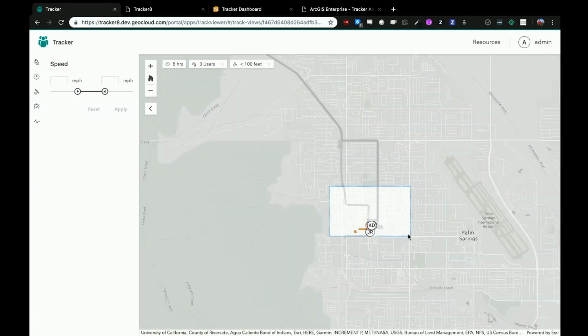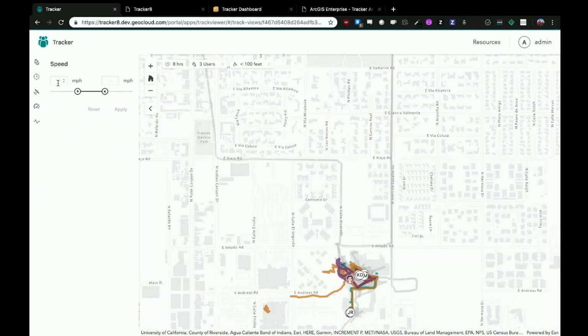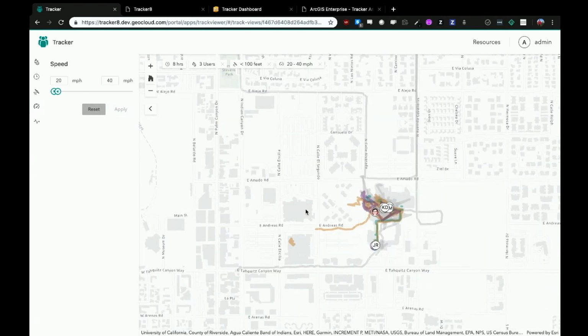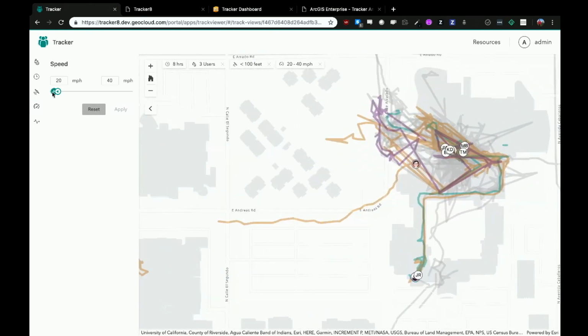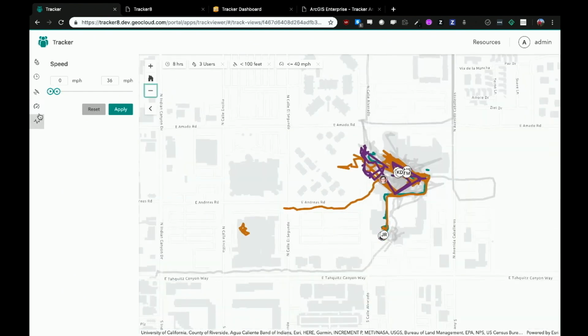As mentioned earlier, because we're capturing the speed, we have the ability to highlight based on speed. For example, if we want to find sections of tracks that are between 20 and say 40 miles per hour, I can apply this, and areas that meet that criteria will be shown in dark colors. That was a poor choice. We'll do a lower one. There we go. Here we're showing all tracks that have a 0 to 36 mile per hour speed.